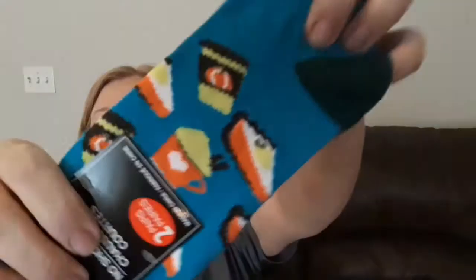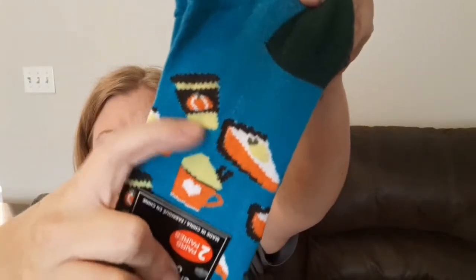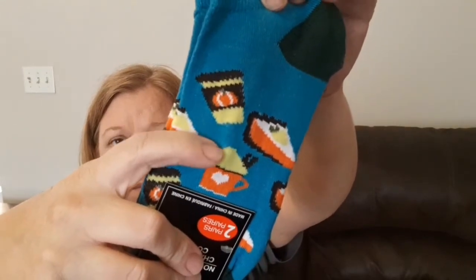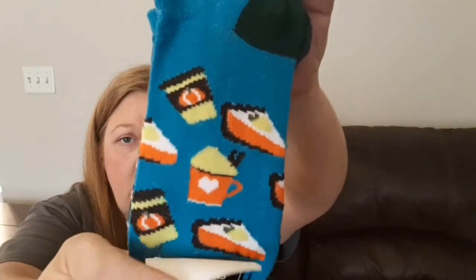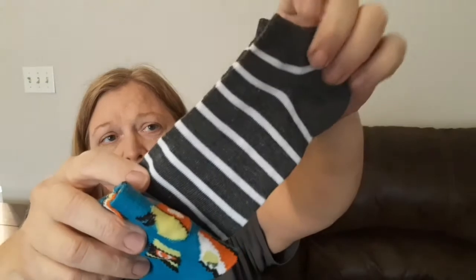And then the pair that I got for myself, I couldn't resist. But these, would you just look at that? It is pumpkin pie. And it looks like this is probably a pumpkin spice latte or a cappuccino. And then there's a little mug there. Oh my goodness, so cute. So anyway, I got that for myself. And then the other pair is gray and white striped.